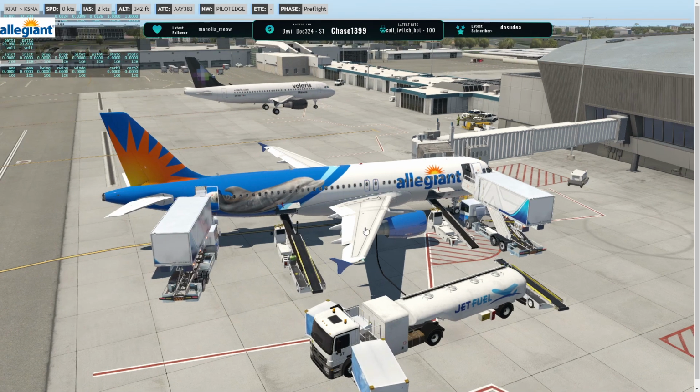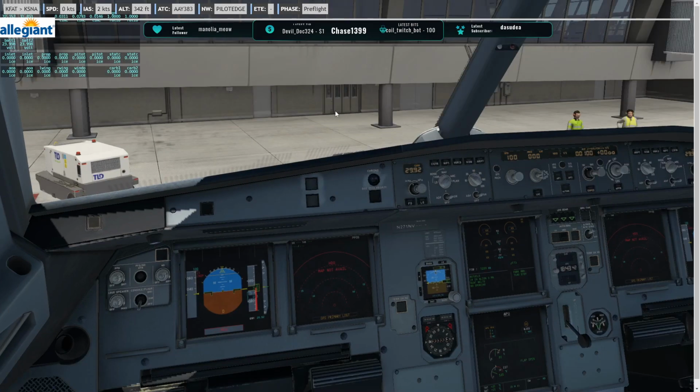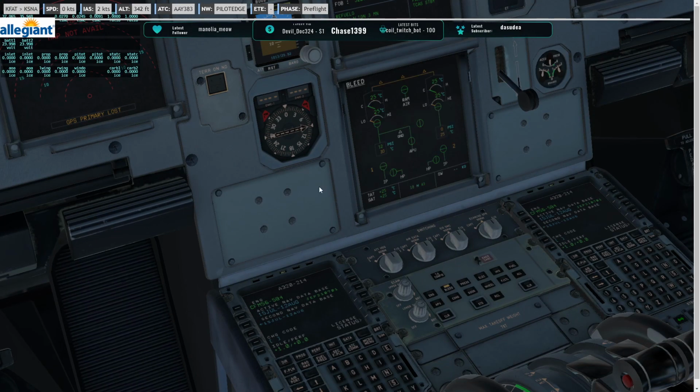I could make a set to where it would do it all automatically, but I haven't really found the necessity behind that. Sure, bleeds kick on. Conditioning is now on for the cabin. APU generators available.